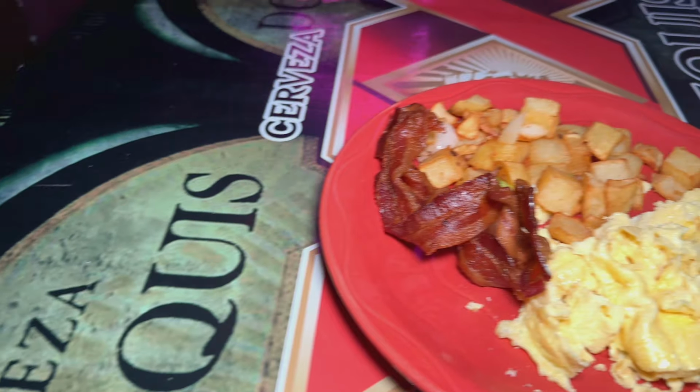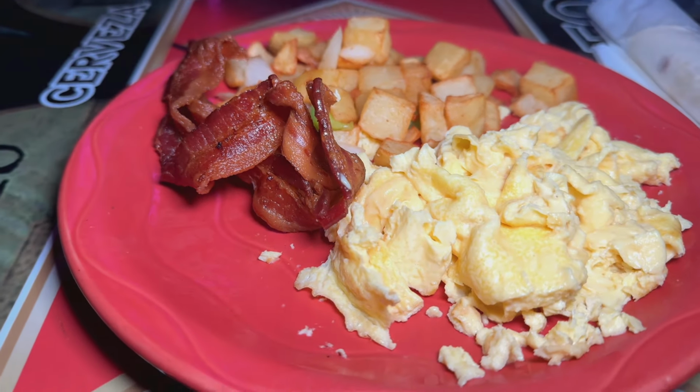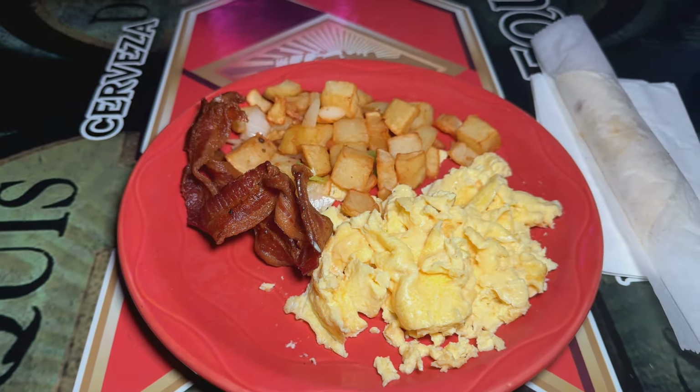All right, guys, and we just got our food. Check this out. Man, that is an amazingly very good serving for $6.99. I'm not gonna lie. There's plenty of potatoes, plenty of egg. The bacon looks crispy as heck. Man, my mouth watered really quick. And I really love the fact that she took care of us and we got 1 flour and 1 corn tortilla. That way we can try both options.